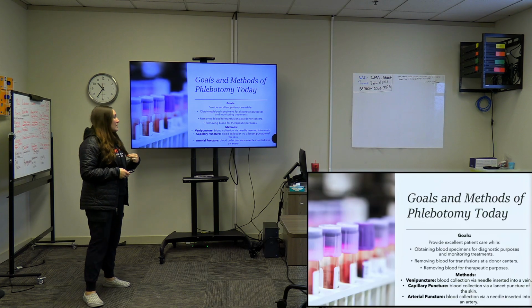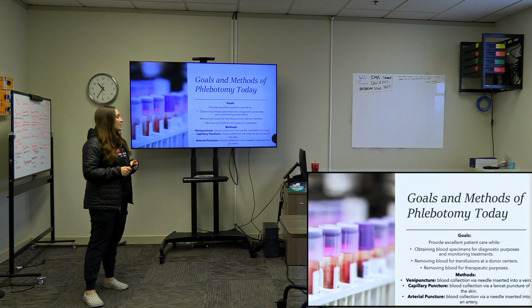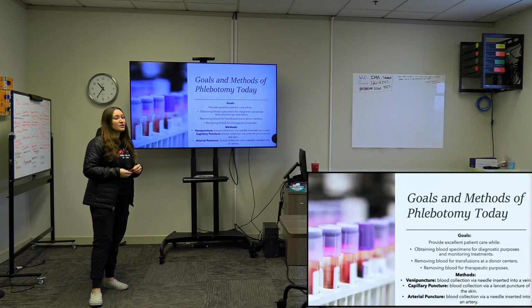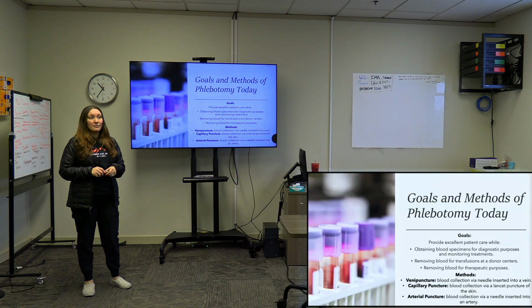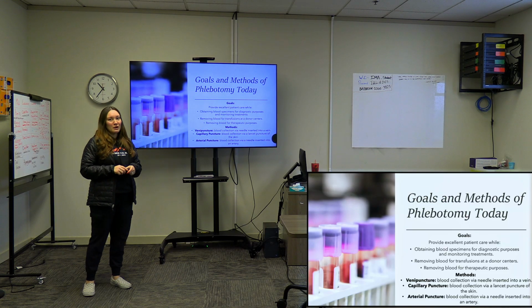Capillary puncture, blood collection via a lancet puncture of the skin, and these are going to be finger and heel pokes. And then arterial punctures, which is blood collection via a needle inserted into an artery. This is not something that phlebotomists do much anymore unless they have special training. Most of the time now, it will be respiratory therapists that do these because it's specifically pulling arterial blood gases that are used for monitoring respiratory therapy.